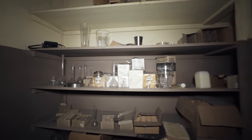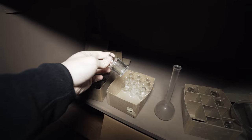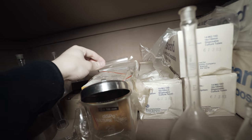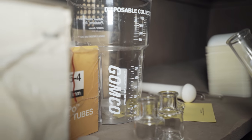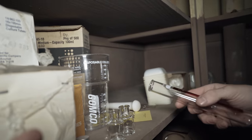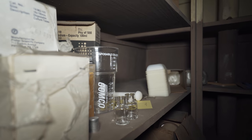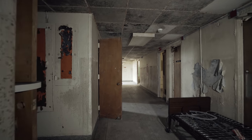There's a lot of glassware in here. Boxes of them. Little containers. Oh, look at all these test tubes. Whole things of them. There's a Gomco glass here. It's Pyrex glass. Gomco's the same company that made those vacuum pumps at the other hospital. These look much newer. This building's a lot bigger than it seems from the outside. A lot of rooms.